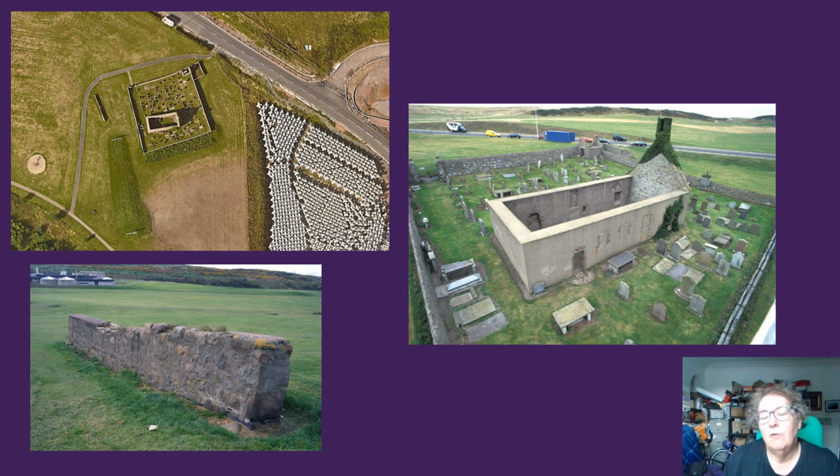And this is some images of it. We took a lot of images of the church, including ones like this one here from a cherry picker, and recorded upstanding walls. So this wall, which I was saying, sits in the park there, and we were able to do some excavation and interpret that, and I'll come back to that in a minute.